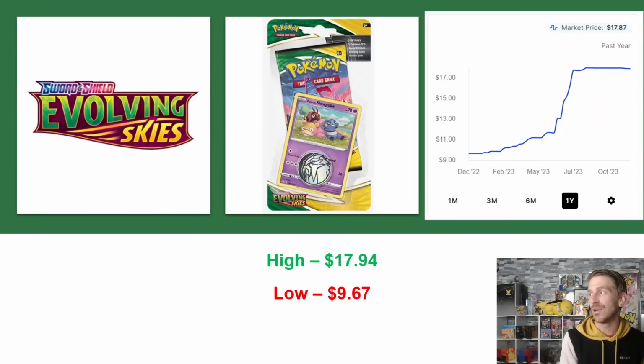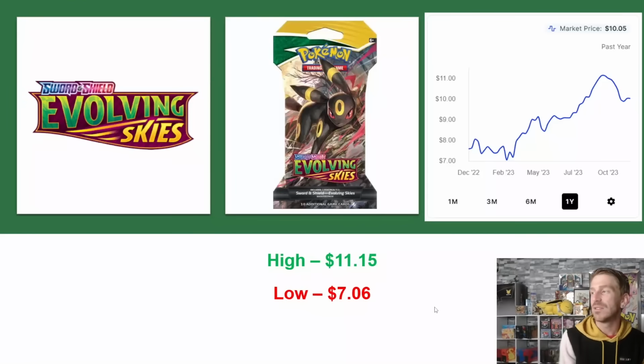$9.67 in December of 2022. Relatively flat up until July, and then you can see not many sales happening because the product really got bought out like crazy. It jumped all the way up in July of 2023, kind of hit a new level, went from about $11 up to about $17 over the course of a month. Now it's been really flat over the past couple months of sales, as sales have really slowed down, but it's sitting at $17.87, which is just off of its one-year high of $17.94.